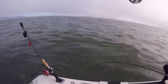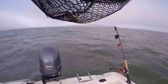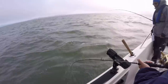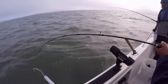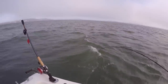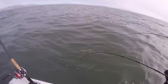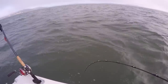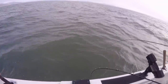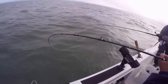Wow, yeah! Yeah, that's a nice one! It's okay. You don't need to tangle with your line, toy. This is a nice one here. This one is at least 30 inches. Just let your spool free, toy, in case he runs.